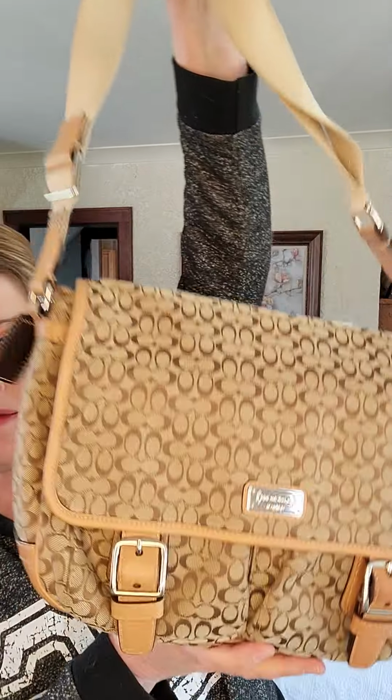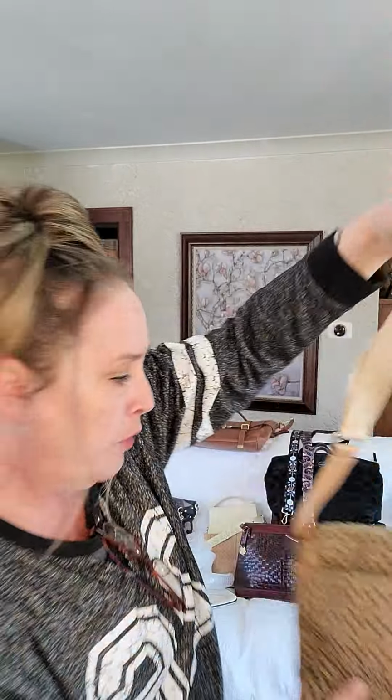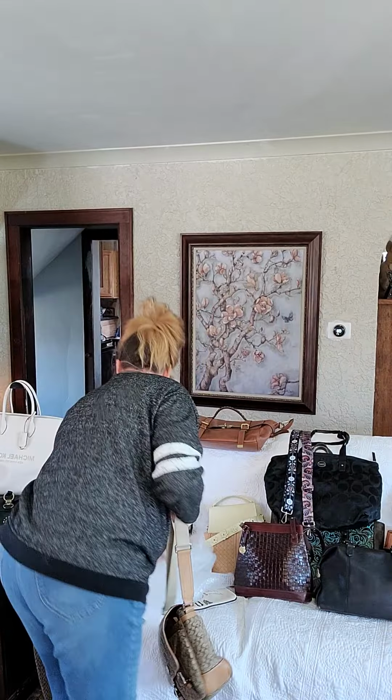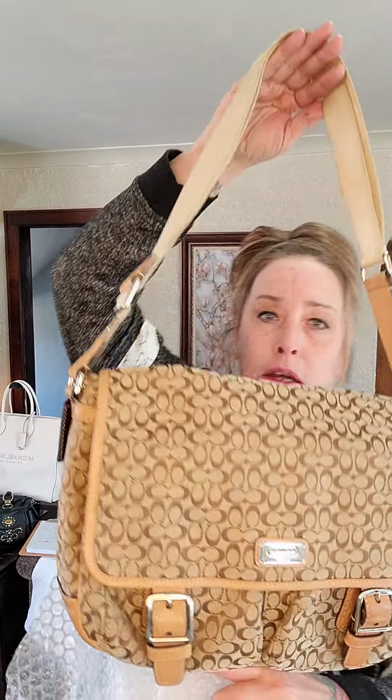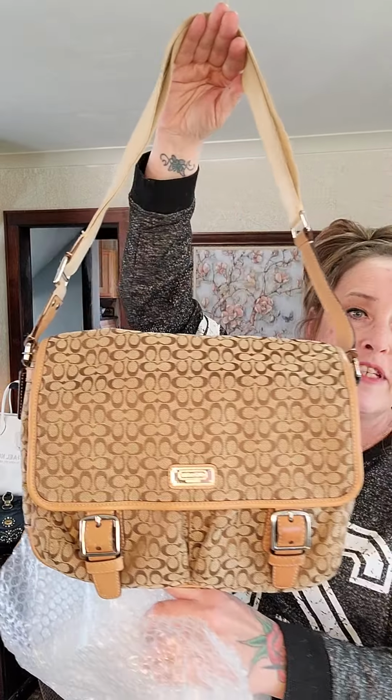We got lots of pockets here in the front. Another open pocket. Got zippers. And this zippers. But this is really, really nice. It needed minimal shine up. You got your little hang tag. Cute, cute, cute messenger bag. So if you're interested in the messenger bag, I'm letting her go today for $65. That would be number two.